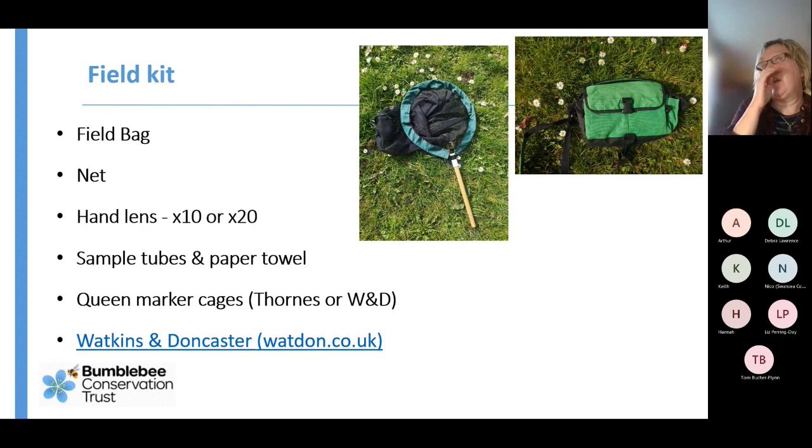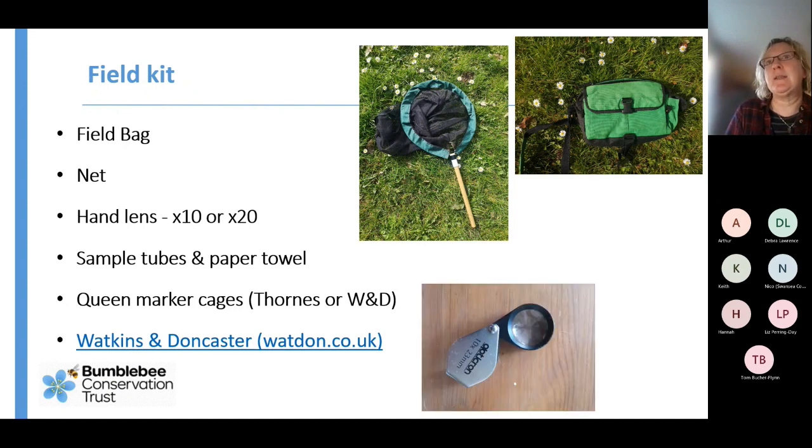These basic butterfly nets are ideal for bumblebees. Don't let anyone tell you any different. They're perfectly good. They're nice and lightweight, but they're sturdy, and they're on Watkins and Doncaster. They're about £12–13, something like that. Hand lens, again, cheap and cheerful is fine. ×10 is perfect for bumblebees. I strongly recommend you put it on a lanyard around your neck.